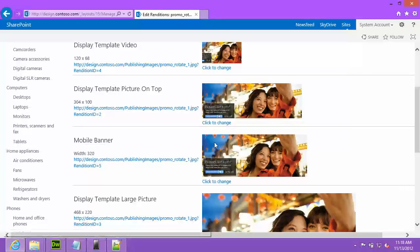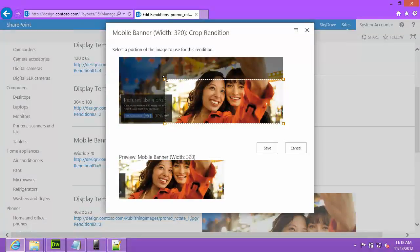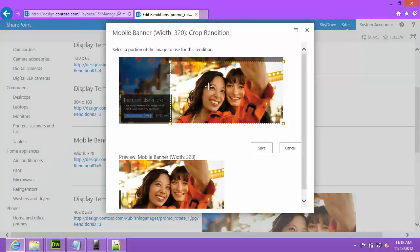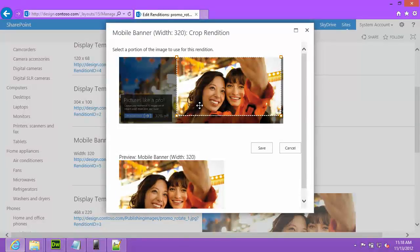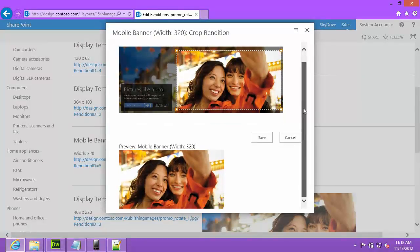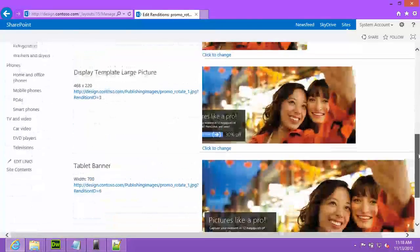But it's far too squished. So I want to change this. When I change this, I get to choose the aspect ratio because I've only picked the width. But I'm just going to move this around and crop it a little bit. And then I'm going to save it, and we'll come back to that and reference it later. And we'll just scroll down to double check. Yeah, I think that looks perfect. So we're going to save that, and then we'll come back to it. So these are just all the different renditions.